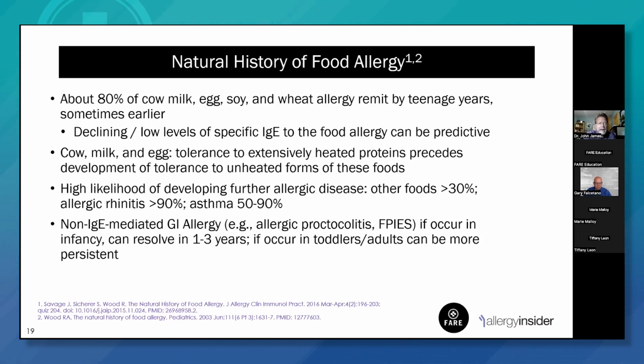And then non-IgE mediated GI disorders like food protein-induced enterocolitis. Some of these patients can have their symptoms resolve or their disease resolve in 1 to 3 years after diagnosis.